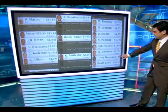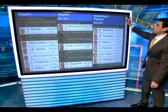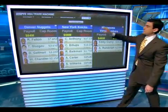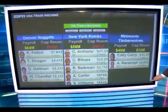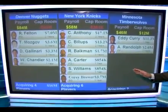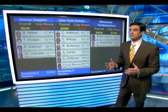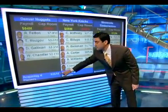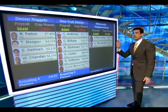Now, to make this work, they take back the final player in the deal. Corey Brewer goes to New York. Now, let's come back up and let's try this trade again, the three-way trade, and now it's green and it works. And what's important here is what they delivered to the Nuggets. The Nuggets, with that $84 million, were into the luxury tax by $14 million. They're only bringing back now $16 million because the rest of that money came over here to Minnesota.